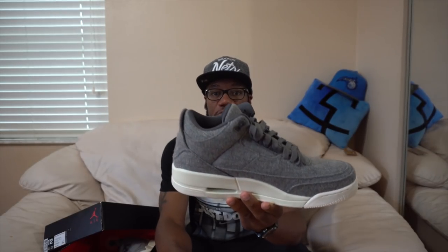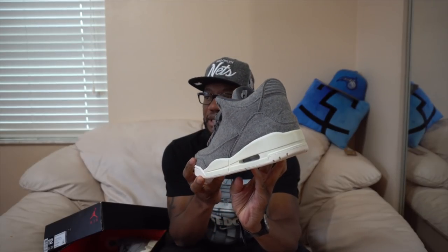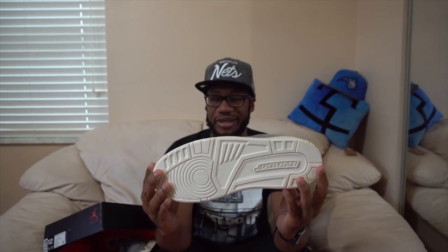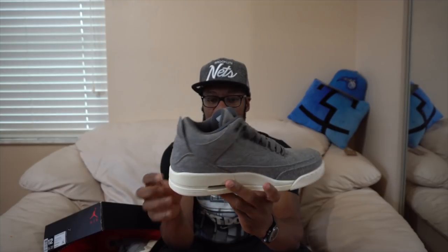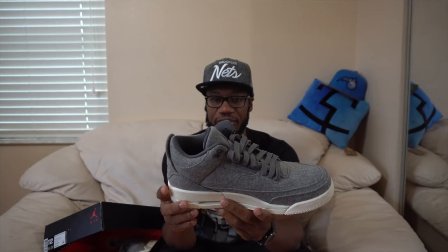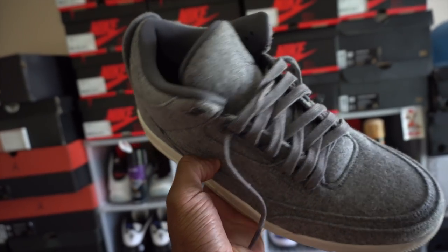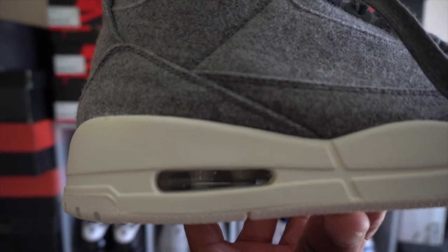For y'all that don't know, these are the Wool Gray 3s. They dropped, I believe, last year, around the holiday times, I think around November. They went for $200 retail and they sat all over the place, man. The reason why they're called the Wool is because the upper is all wool. I got that grayish color with a bone outsole, midsole, with a clear air bubble.